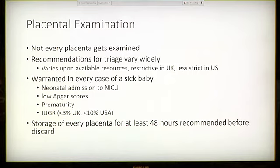And that's generally understood as a baby that's being admitted to the NICU, low APGAR scores, prematurity. That definition will vary. Again, some places will say less than 33 weeks and other places will say less than 37 weeks. IUGR in the USA may be defined as less than 10%, the 10th percentile for growth, whereas in Europe it may be the 3rd percentile, right? So much more restrictive in other situations.